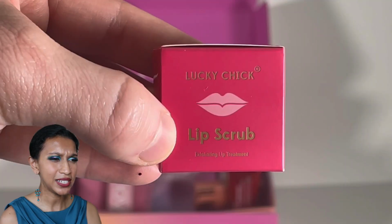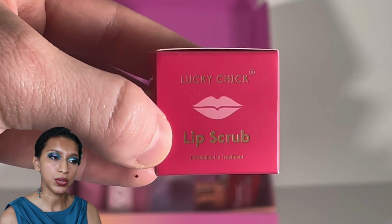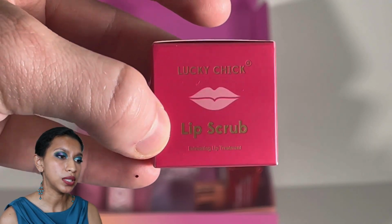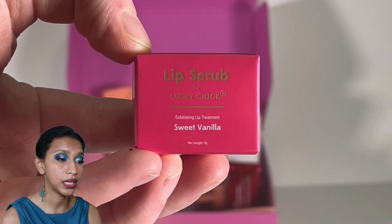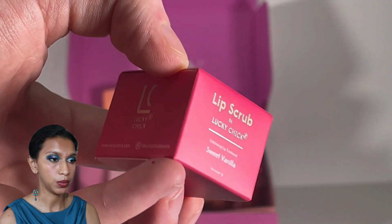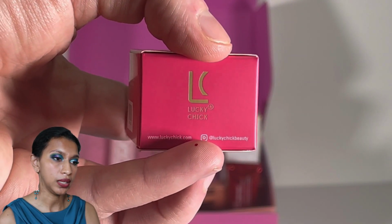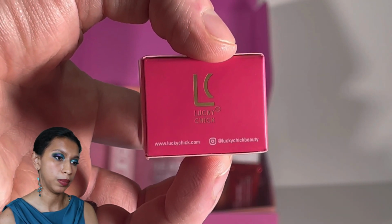Okay, so the first one is Lucky Chick Lip Scrub. It's an exfoliating lip treatment. The box looks quite pretty, and we have received it in the shade Sweet Vanilla Exfoliating Lip Scrub. Okay, this is 8 grams. I'm pretty excited to look inside the box and see what we actually have over here, and they've given you their website and Instagram on the packaging if you want to go and follow them.